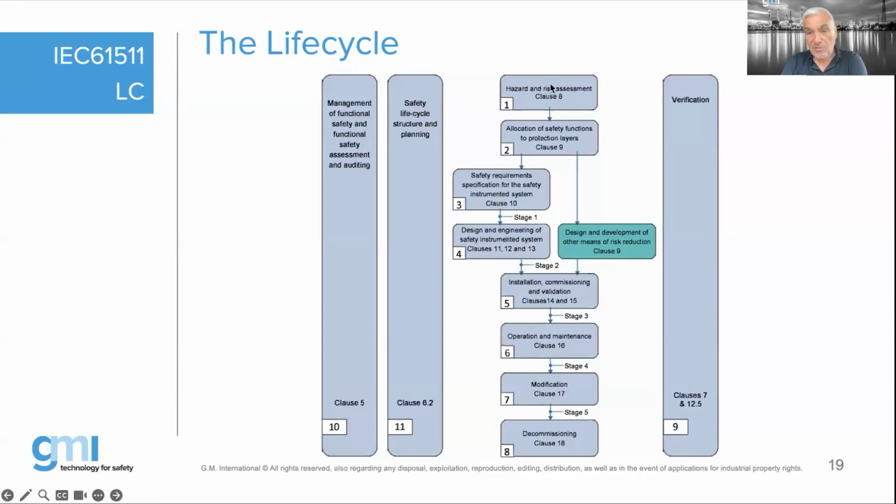Once we know the frequency or likelihood, and the consequence or severity, we have to look into our tolerable risk criteria, potentially from the corporate level, as an example. The corporate level will tell you what is accepted by us and what is not. And based on what is not accepted, we will have to reduce the risk. So the risk assessment compares to the tolerable risk criteria and defines how much performance I need to reduce my risk.